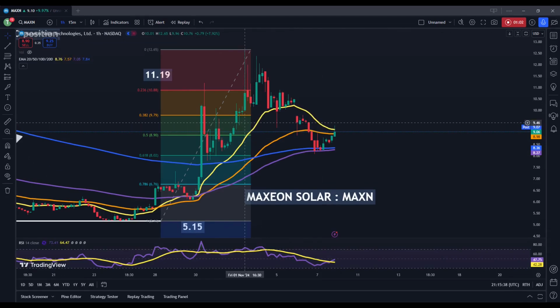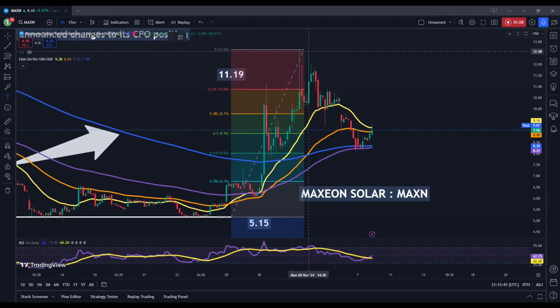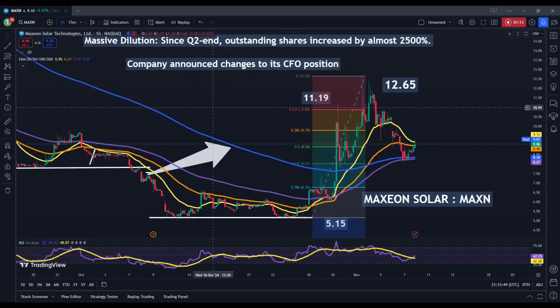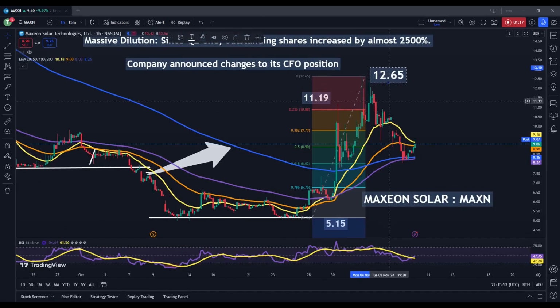My numbers are being covered up by the text. So $12.65 looks like this most recent price high. Let me write this in here. So clearly we do have a bit of a series of higher highs here.